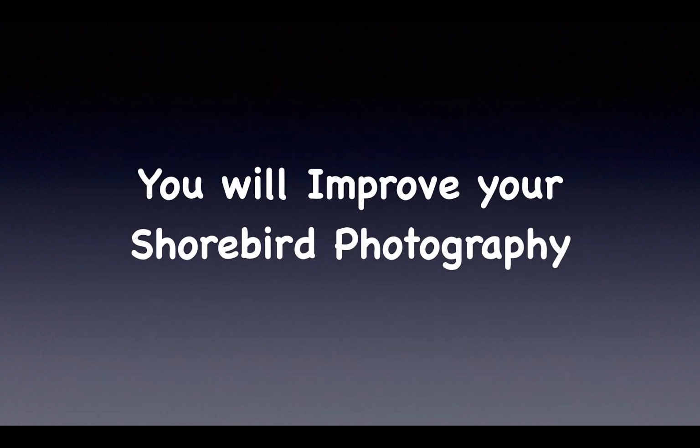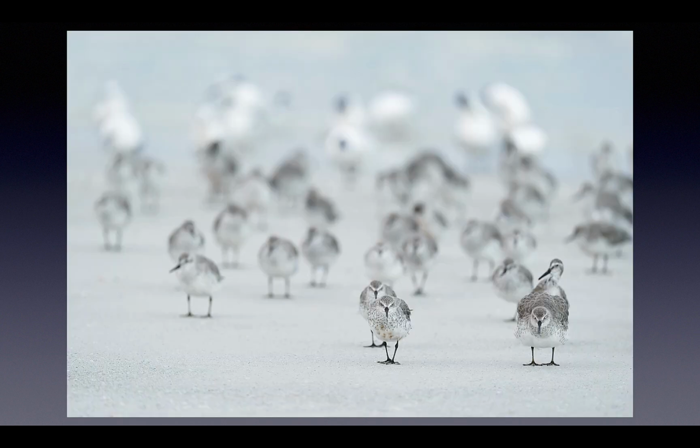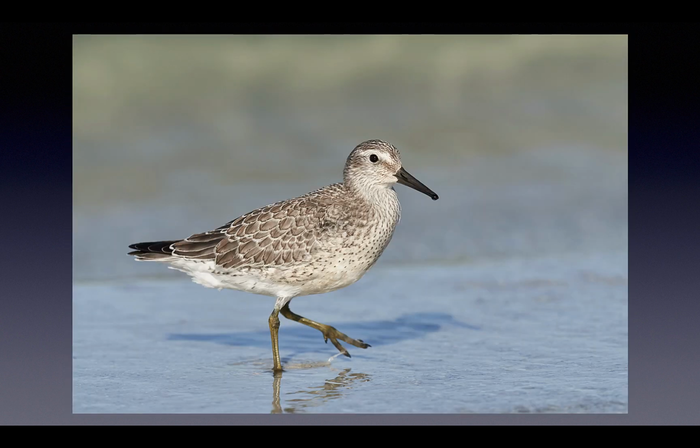Your shorebird photography will get much better. How do you make shorebirds as art? This flock of red knots with the background of terns was photographed in the pre-dawn light at North Beach. There are lots of young red knots at Fort DeSoto in the fall. This is a beautiful juvenile. Note the black subterminal bands on the feathers of the coverts and the white fringes. A beautiful bird in fresh juvenile plumage.